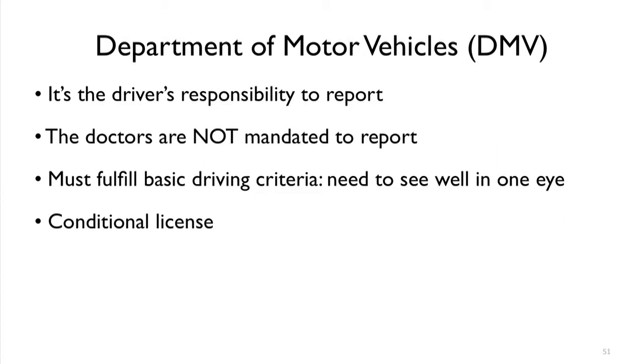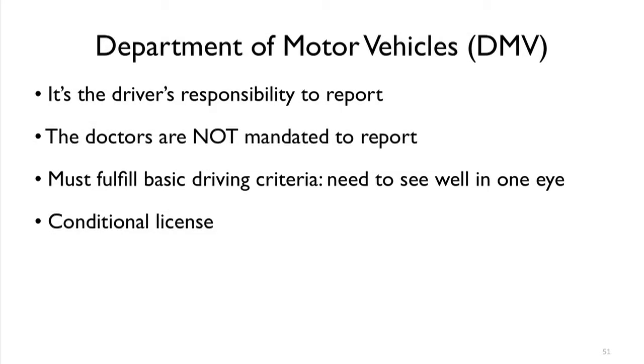So this is the bottom line. The DMV says very clearly it's the driver's responsibility to report if there is any issue with vision and driving. The doctors are not mandated to report you. Obviously, you have to fulfill the basic driving criteria, which essentially is that you have to see well in one eye. So double vision, for example, is not a reason the DMV could say you cannot drive, because you have two decent eyes, you just cover one of them, and you could drive. Sometimes, I know it seems shocking, but you could get a conditional license, meaning you're perfectly allowed to drive in the daytime, for example.